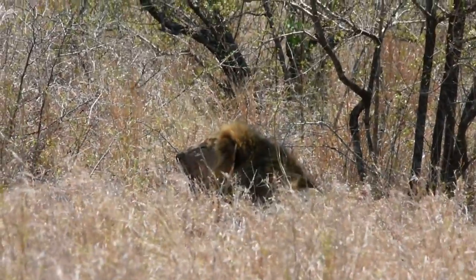We stopped at Satara for an ice cream, and that was after our third lion sighting for the day. But after our first one, everything else just didn't really seem to be so great. Well, the second one we saw was just basically a male and female sitting far in the distance, and the third one was a male on its own.